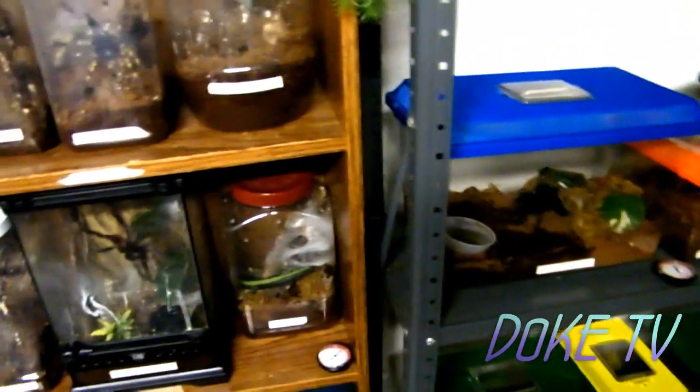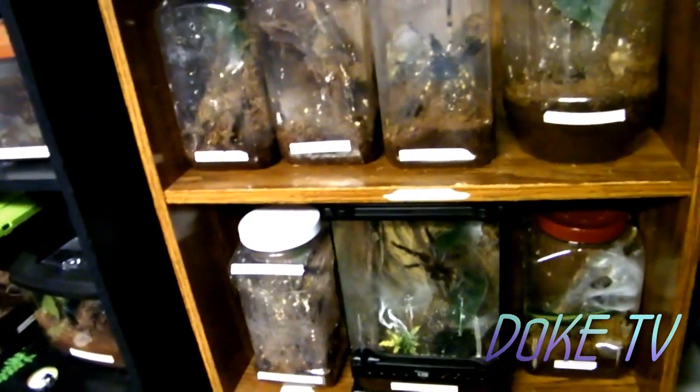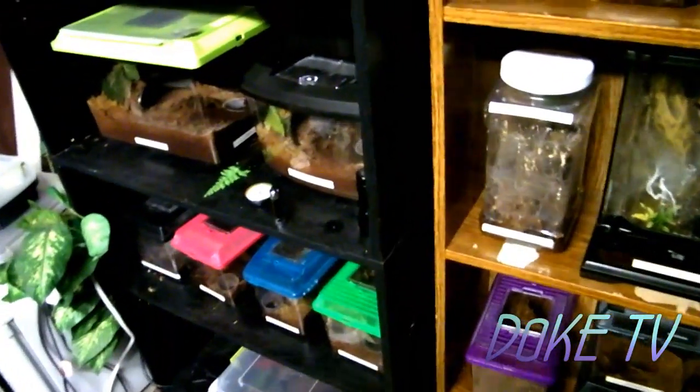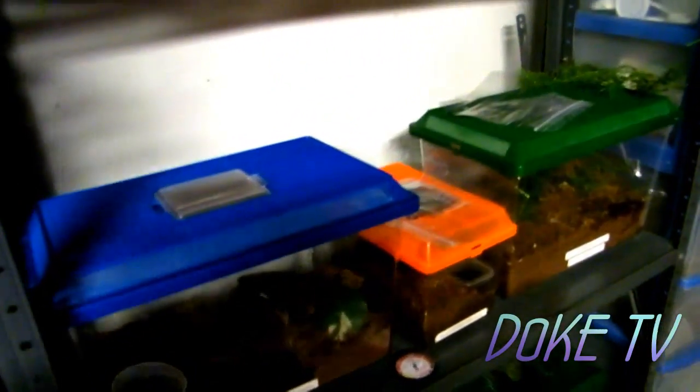So that number's gonna boost up a little bit this year because I'm gonna get some more Ts off my wish list. I want to get a couple more green bottle blues and a couple more P. metallicas this year, so that'll at least be 4 that I know I'm definitely getting.